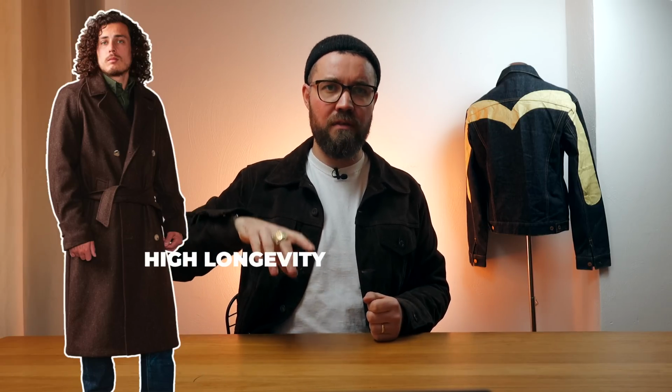Then some outerwear, and I have to stick to the Bonne Facture, with this French wool grandad trench coat. I'm a huge fan of this coat, and I have been for years. They bring it back in different iterations each and every season, and they're always perfect. So yeah, this is a great piece, and it falls into the high longevity category.